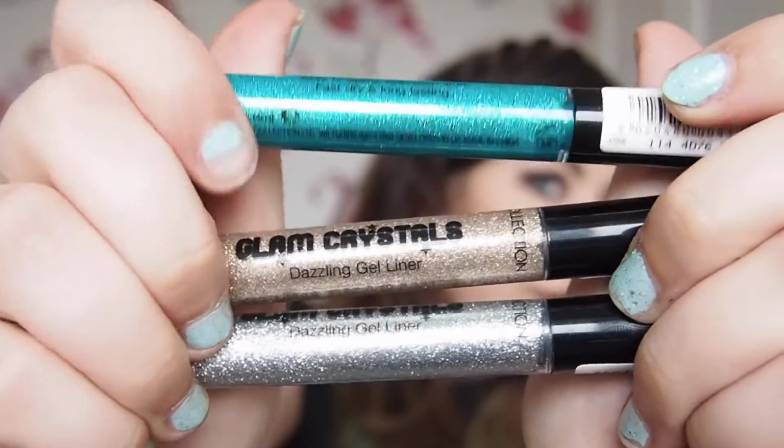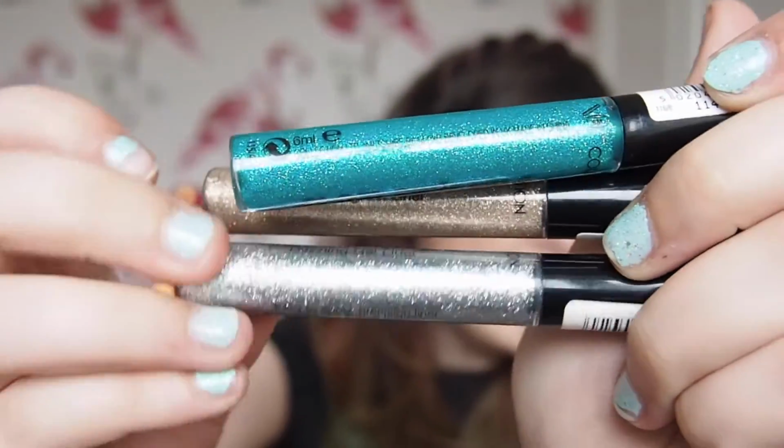Here we have a blue one, a gold, and a silver one. The blue one is called Le Freak. Number 3, which is gold, is Funk, and this one is Glitz. I was really looking into the Urban Decay ones, and I couldn't quite justify how much the Urban Decay ones were compared to ones like these.